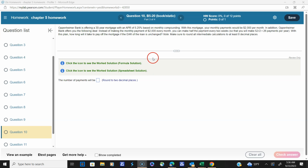I want to go over problem 10 here from chapter 5. People had questions on it. And again, this problem, I should have probably not assigned it. It's a little difficult, but we're going to go over this anyway. And it's good practice, right?